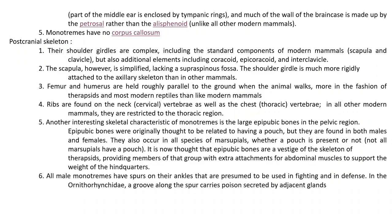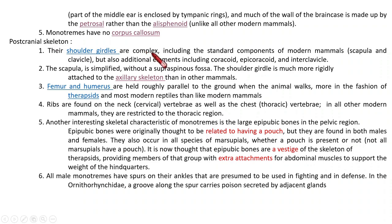So that is corpus callosum. That corpus callosum is absent in the case of monotremes. Next is about the postcranial skeleton. Regarding that, in the case of this prototherian, shoulder girdles are complex. And complex means it includes the standard components like scapula and clavicle, but along with that, some additional elements like a coracoid, epicoracoid, and the interclavicle are also present.